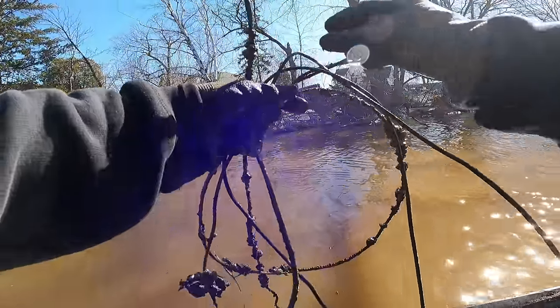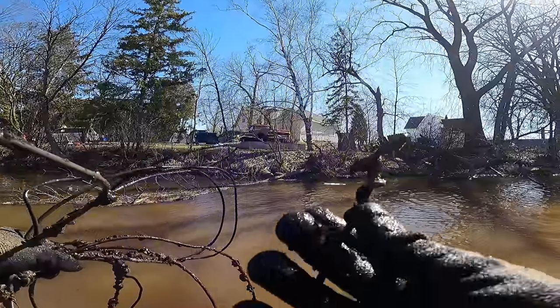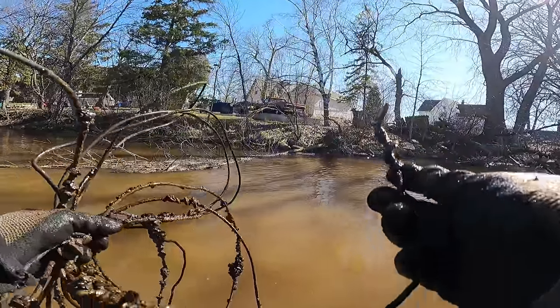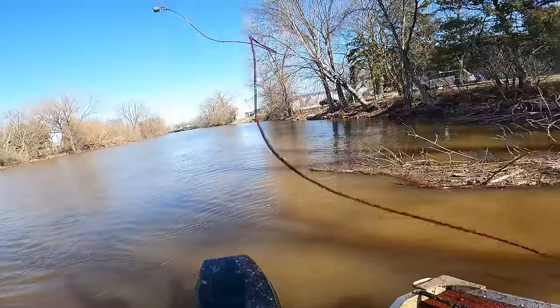I have no idea. Is this an electrical cord or like a telephone line? What in the world, man? Yeah, there's like a little loop kind of bent on there. But that's the only story that tells. I have no idea.